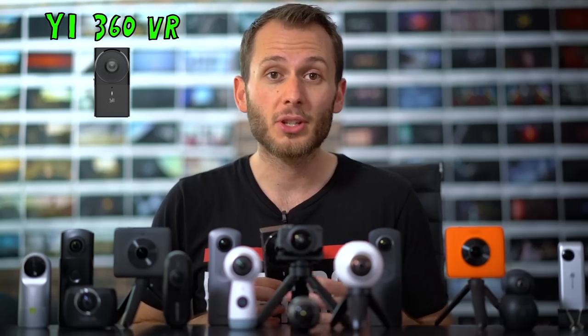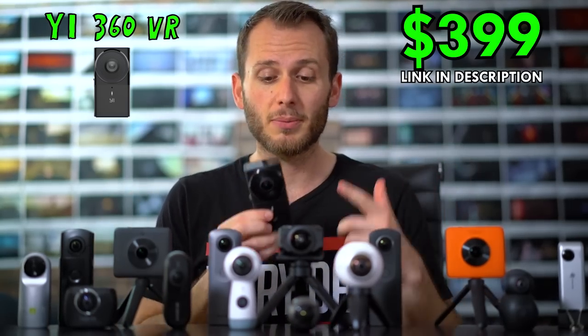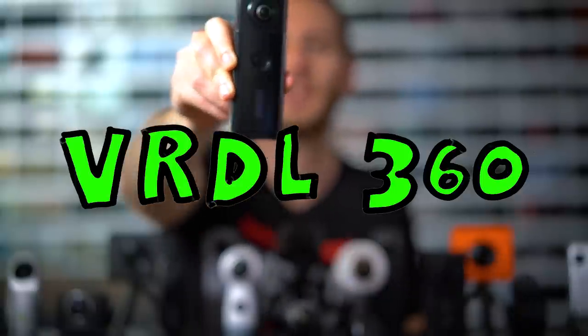So if you're one of those people that's absolutely obsessed with resolution, then this will give you the resolution. Stitching might be a bit difficult, but it's under $500, so Yi is an option. Stay tuned for more. Next, we have a camera from a much smaller company, and this is the VRDL 360 camera.